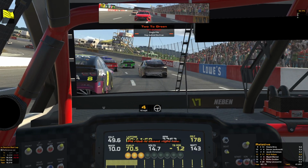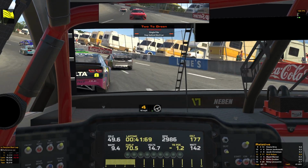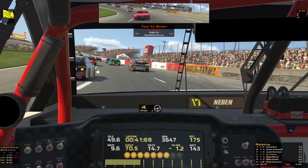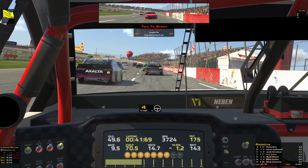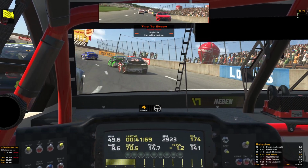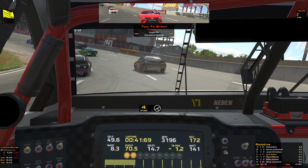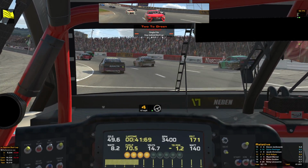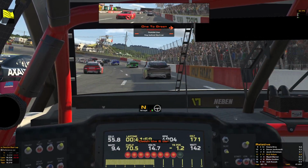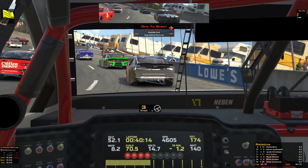Pit road is closed right now. We've kept it clean amazingly after staying out when the rest of the field pit. I don't think anyone in front is going to pit anymore. One to go. Next time by, you're on the outside this time. Catch up 6 car. 40.135. All right, let's have another clean run like we started this one off.